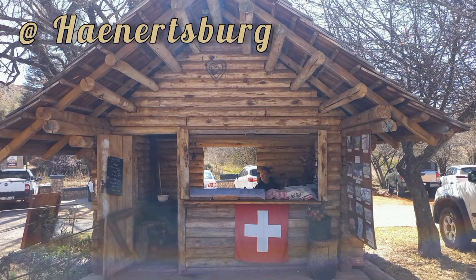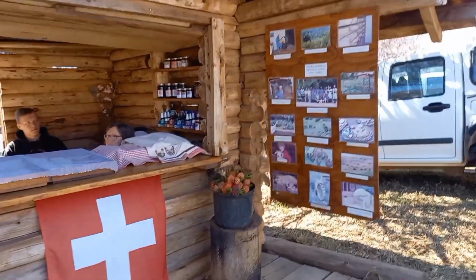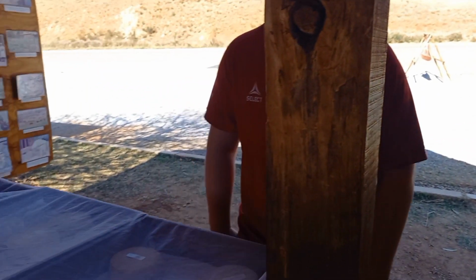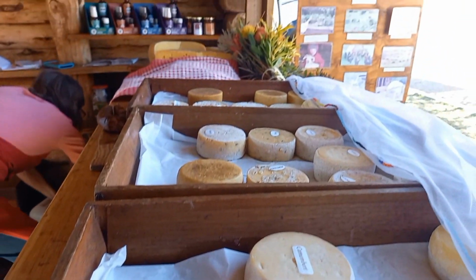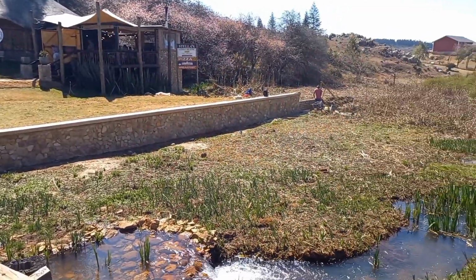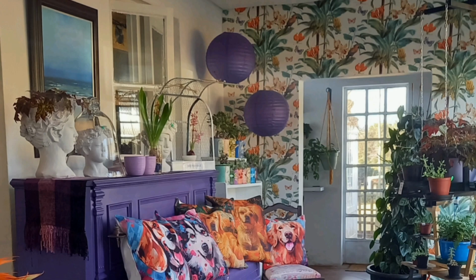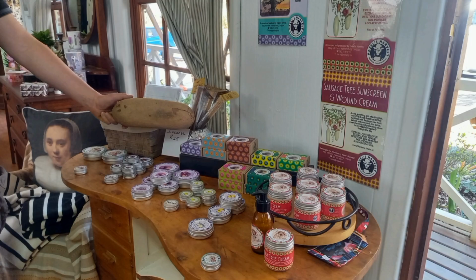We also helped them sell cheese and chorizo that they made themselves in their homemade store in Heinetzberg. It was so lovely just sitting and chatting with them and enjoying the atmosphere. The same day we went for a stroll through the whole of Heinetzberg, which is only one street. After lunch we went to this lavender house. There we bought tons of products from Hazel's Harvest.